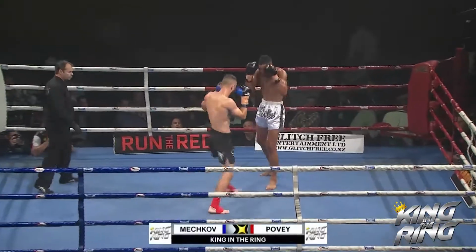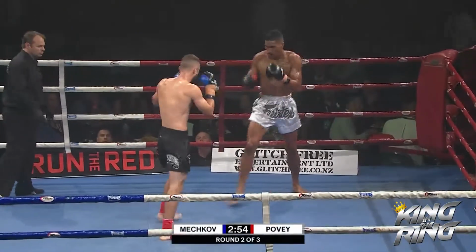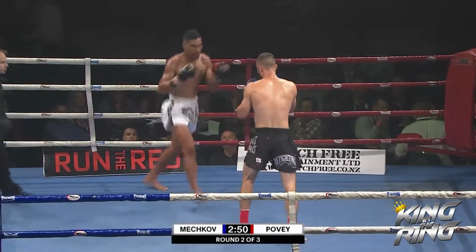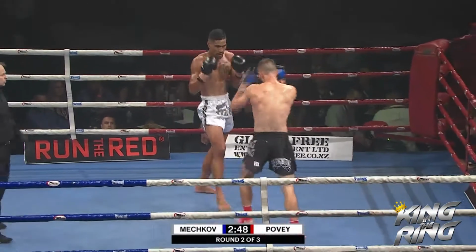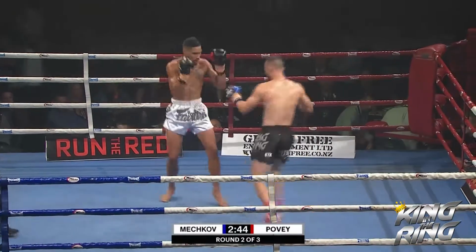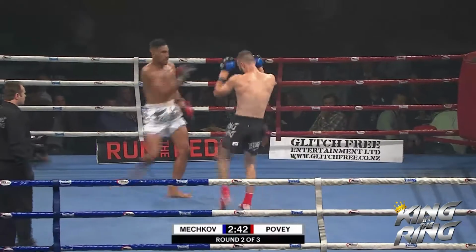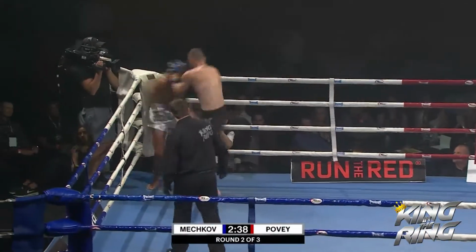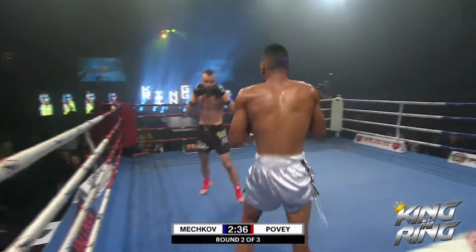Mechkov with his back to us. Povey needing to hit and move. Nice high kick thrown up and returned in favour. Boys are stealing points backwards and forwards. Povey again just waiting a little bit too long. Neither of them really setting up enough.